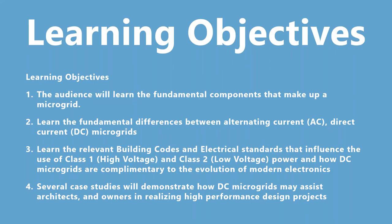We're then going to look at, within direct current power systems, the different class of power that is utilized, class 1 or class 2 power, and how they can potentially bring benefits to a microgrid typology. We're then going to dive into a few examples of projects where we've actually built direct current microgrids and where we've looked at microgrids as a way of addressing various project goals.